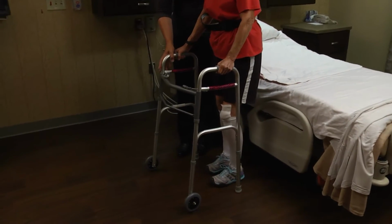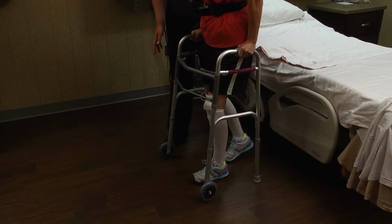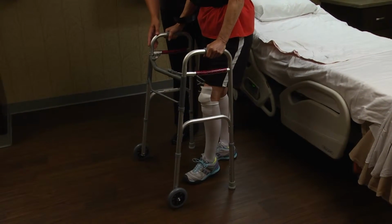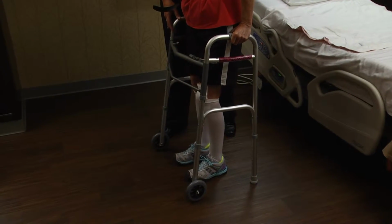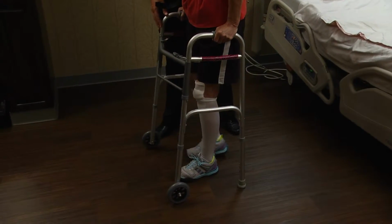There you go. Now you're going to move the walker forward. I'm going to have you move your surgical leg first. Yep. And then your good leg. And then the walker. And try to land on that heel. Straighten out that knee just a little bit more. Yep, there you go. One more. Very good.